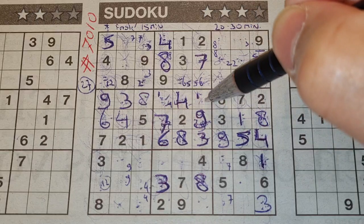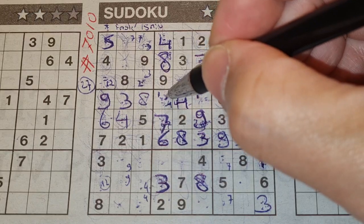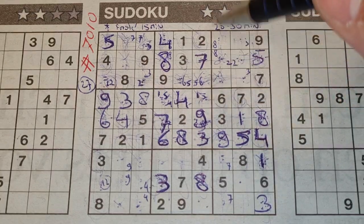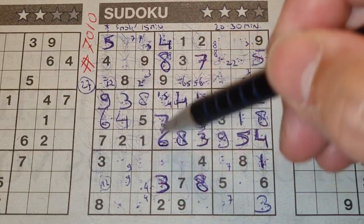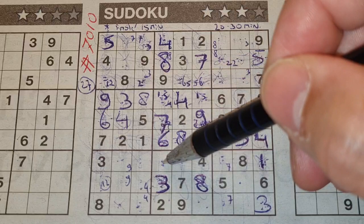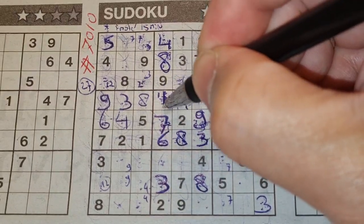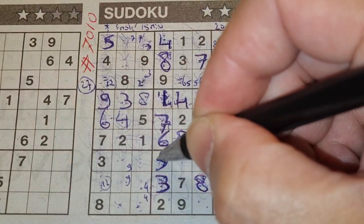1 and the 5. Missing. Okay, here also 1 and 5 are missing in this column. We have a 1 in this row, so no 1 there. So the 1 should be here, and the 5 goes there.